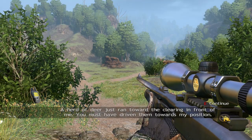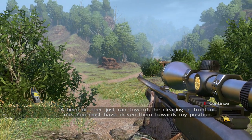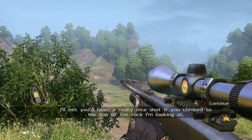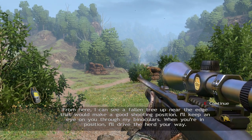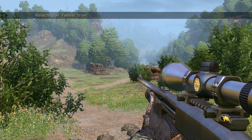I heard a deer just ran toward the clearing in front of me. You must have driven them towards my position. I'll bet you'd have a really nice shot if you climbed to the top of the rock I'm looking at. From here, I can see a fallen tree up near the edge that would make a good shooting position. I'll keep an eye on you through my binoculars. When you're in position, I'll drive the herd your way.